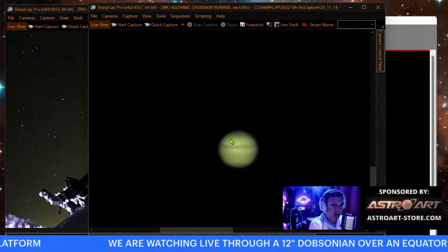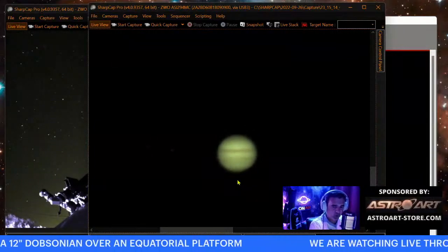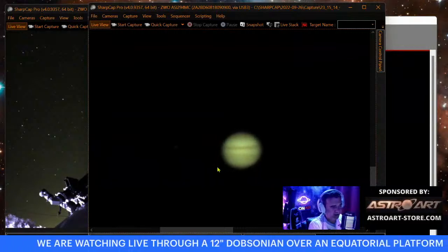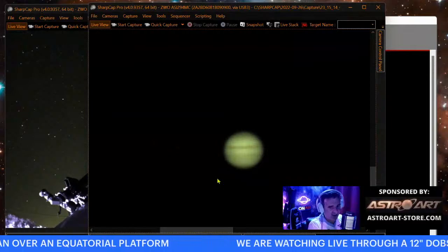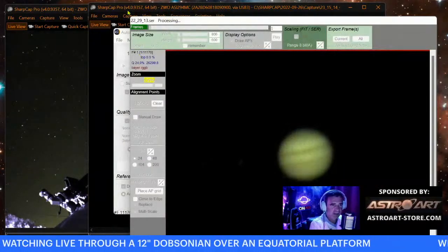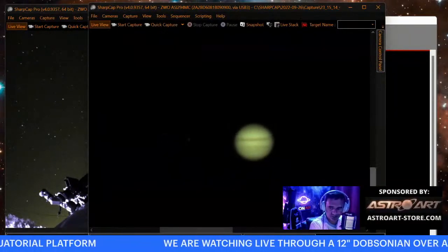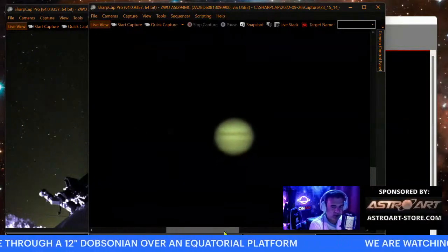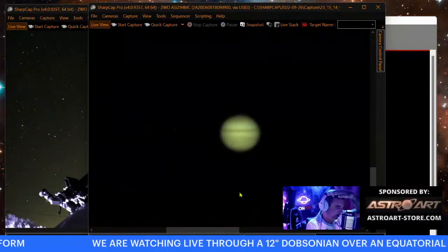For instance, I use PIPP. I'm not using it today to be faster, but I use PIPP with a quality weight. And it already makes a pre-selection of the best images, and then in AutoStakkert he does a better job. Of course, here in the live stream I cut all those steps that usually are good for the final image. And then we use Registax. You will see in a moment.